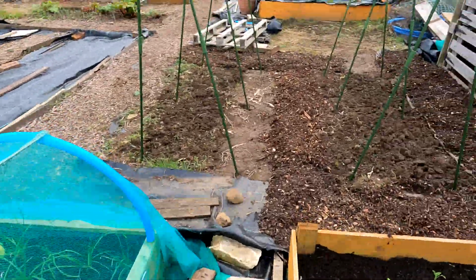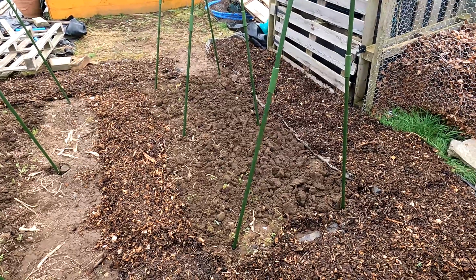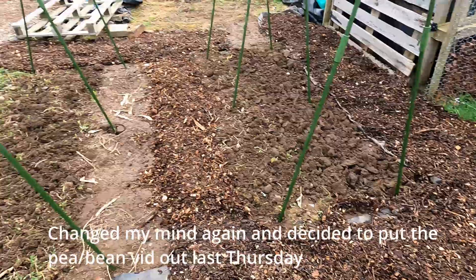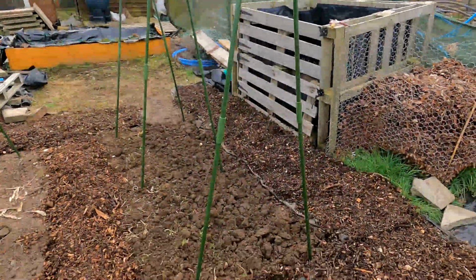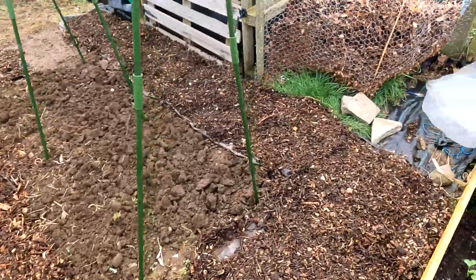Moving swiftly on, let's have a look up here. This is the new area. If you caught Thursday's, no, the video for the pea frames is going to go out actually after this video, so there'll be a video coming up that shows you how I've done all of this. So we've got these new pea and bean frames that you can see here, and all this area around here with the wood chip on, where the paths are getting made, it's all been revamped. So there's a video coming very soon all about that.